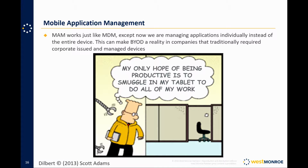But Tom, I know mobile application management is about configuring a list of applications you want to push down to those machines, but it's also about encrypting the data within those applications. In other words, doing what's called containerization. Can you maybe talk about that a little bit?